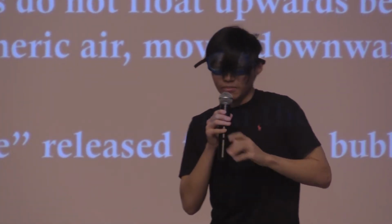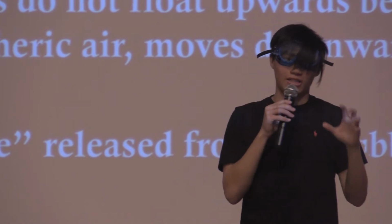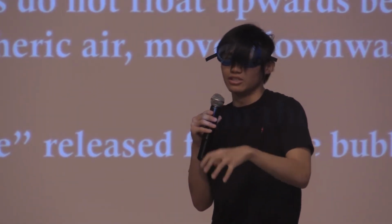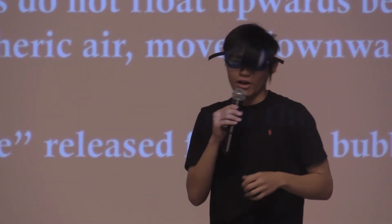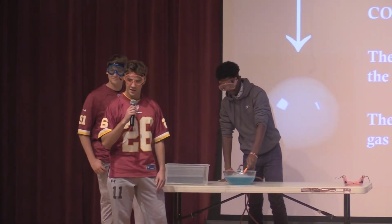The difference between blue bubbles and normal bubbles is that blue bubbles have carbon dioxide in them, so they go down instead of going up because carbon dioxide is denser than atmospheric air. Long story short, I'm going to light my hands on fire.